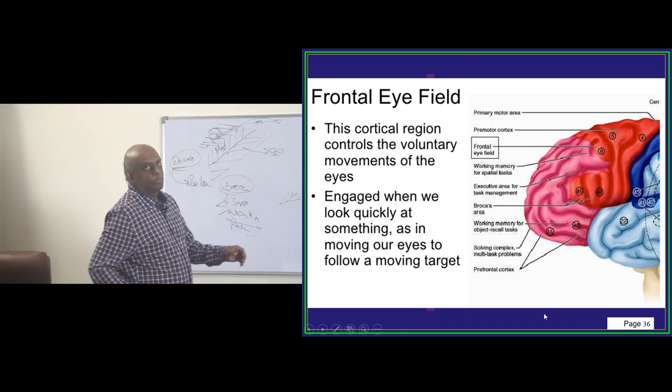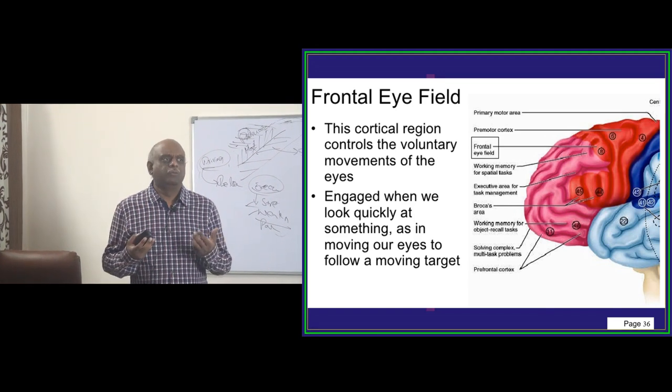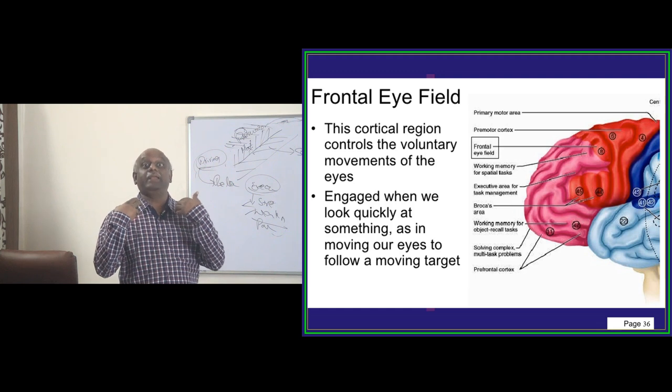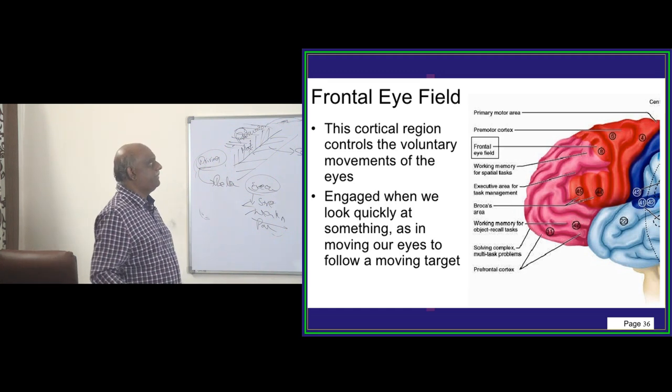So what's the main function of frontal eye field? Why do we need a conjugate movement of the eyes, a voluntary control, when our brainstem can create the conjugate movements? Why do we need the brain?